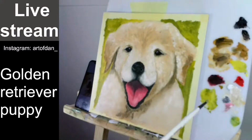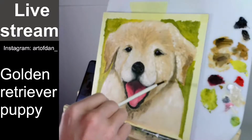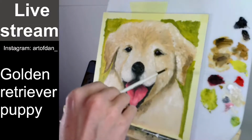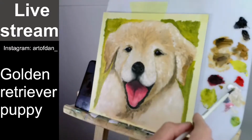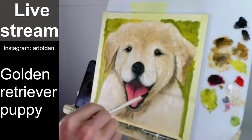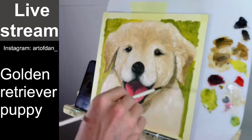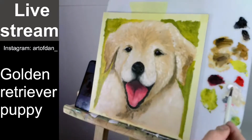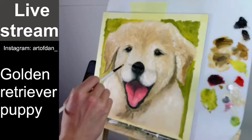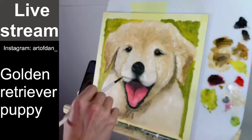Close my door. Okay. And a little bit more on his nose. Again, I want to add some thick layer.